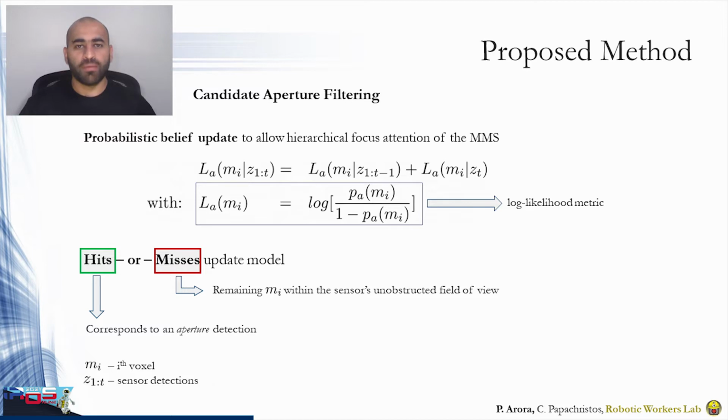For each voxel MI in the sensor field of view, we update a log likelihood metric LA that corresponds to its probability to be a good aperture candidate, which ultimately builds a confidence score of candidate aperture detections with increased consistency. This is equivalent to the hits or misses update model, where hits correspond to an aperture detection and misses correspond to the remaining voxels inside the sensor's unobstructed field of view.